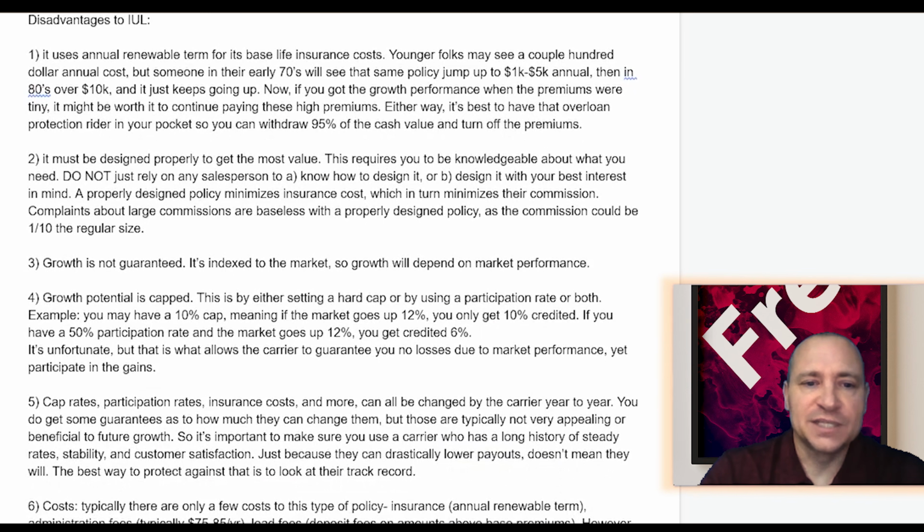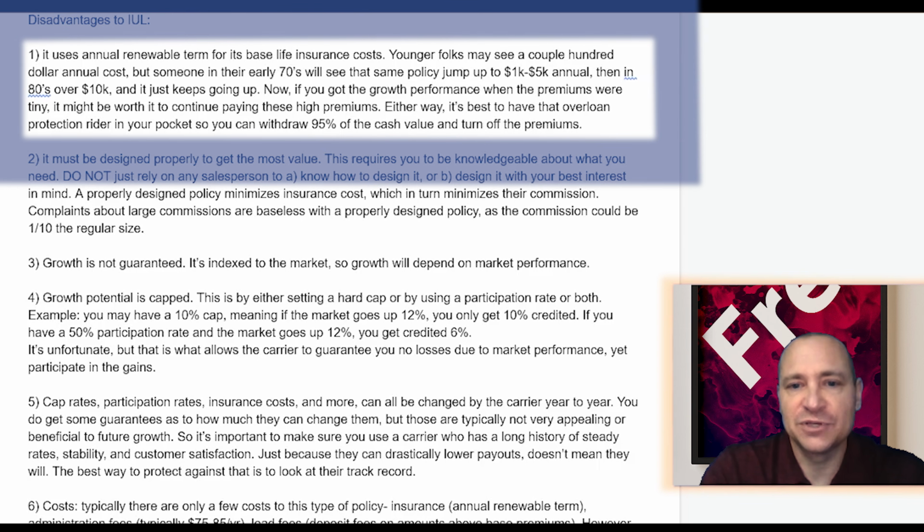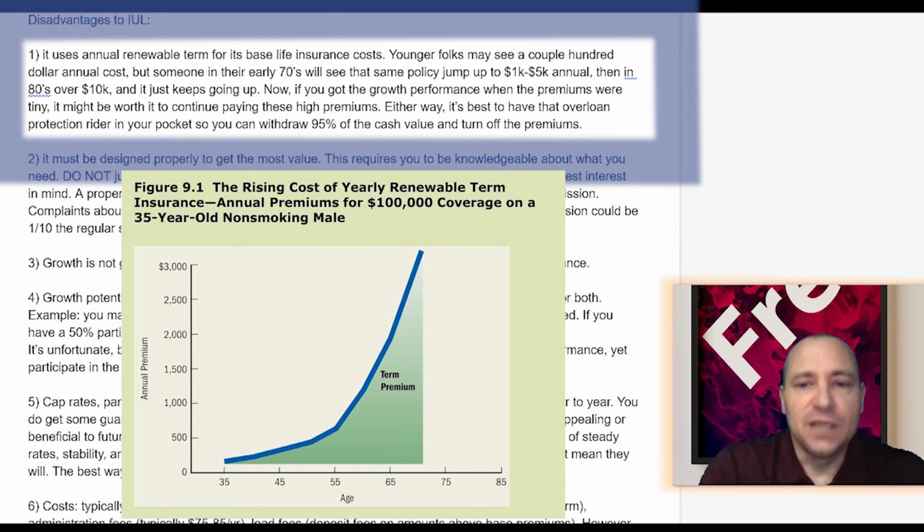So, number 1 in our disadvantages, it uses annual renewable term for its base life insurance costs. Young folks may see a couple $100 annual cost, but somebody in their early 70s will see the same policy jump up to $1,000 to $5,000 annually. Then in your 80s, it goes over $10,000. Now this is for small amounts of insurance also. I mean, if you have a fairly high death benefit, those costs can really skyrocket.